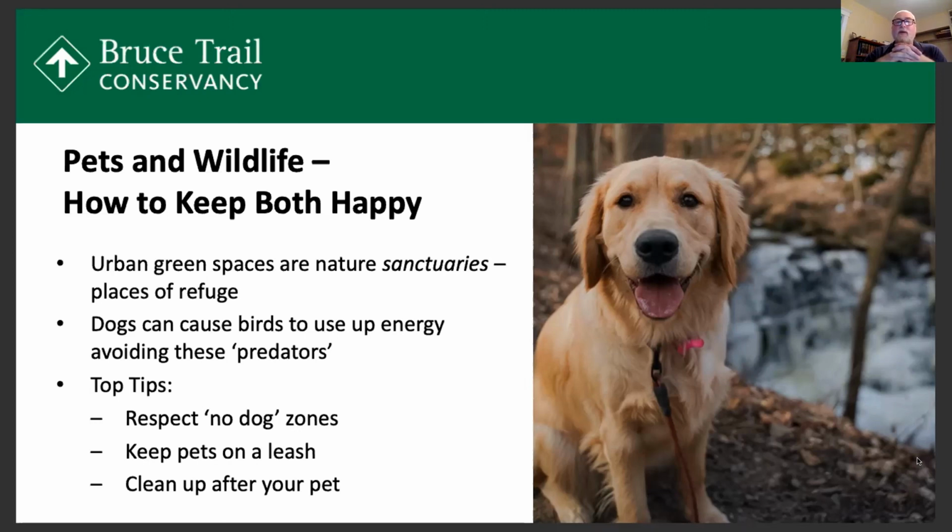So respect no dog zones, keep your pets on a leash, and clean up after your pet, which means bringing that poop bag out with you. One other thing I should mention on the Bruce Trail is that we do have areas where the trail passes through private property that has cows on it, or horses, or donkeys, and these landowners have asked us to enforce dogs on leash policies so that they don't have their animals spooked as well.